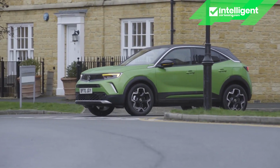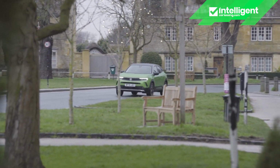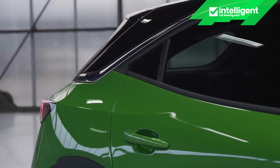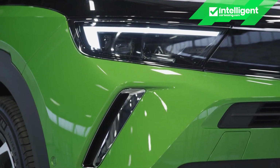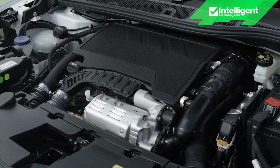Prices after subtraction of the £1,500 government grant sit in the £29,500 to £30,500 bracket, and the trim levels on offer are familiar Vauxhall ones: SE, SRI, Elite and Ultimate. For reference, you're looking at needing to find a premium of around £2,000 for one of these over an equivalently specified 1.2 litre 130 PS automatic petrol model.